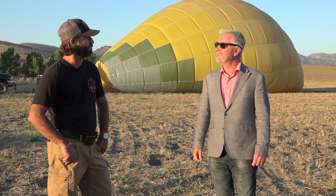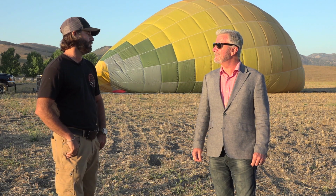So what can we expect when we go up in the balloon? Basically, it's the sensation of no sensation. We're going to take off and fly with the winds. There's no turbulence, no swaying in the basket. We're just gliding with the wind. There's also no motion sickness. People always are fearful that there's motion sickness.